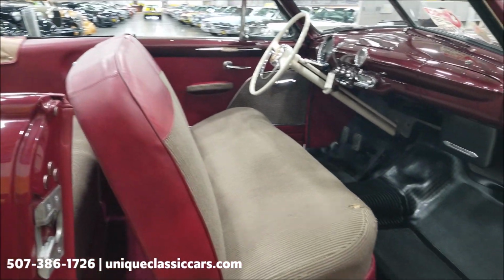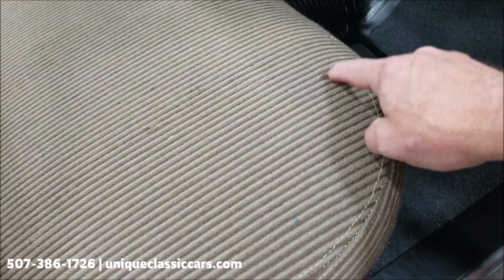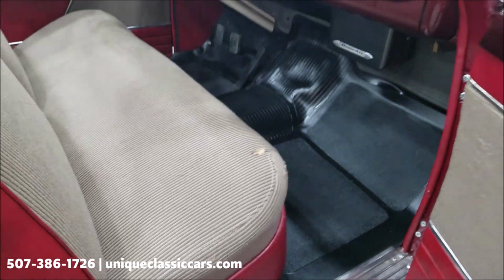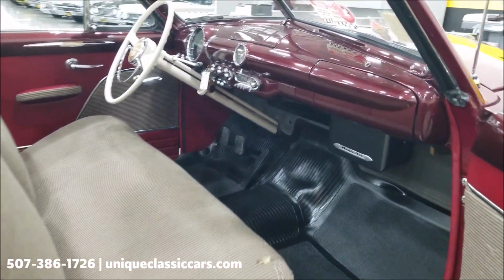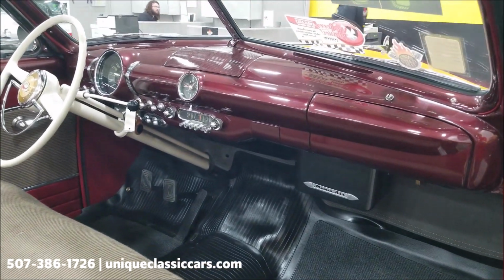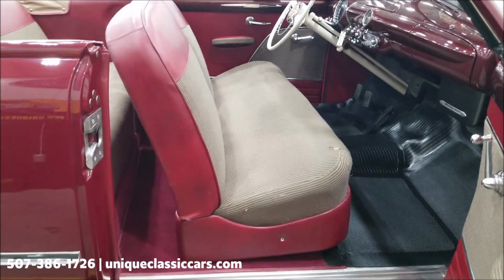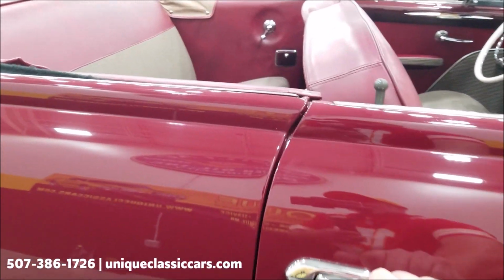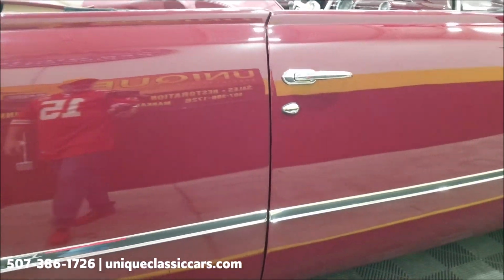Now, there are a few blemishes, and I want to point those out too. As far as on the seats, it does show a little bit of wear, but overall shows very nicely. As you can see, very stock looking dash. Door fits, closes nicely.